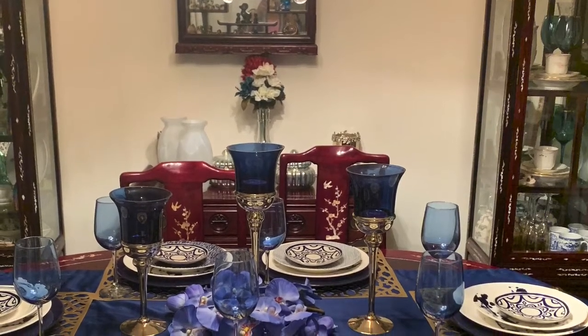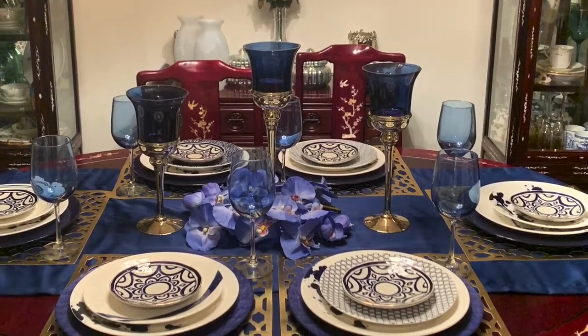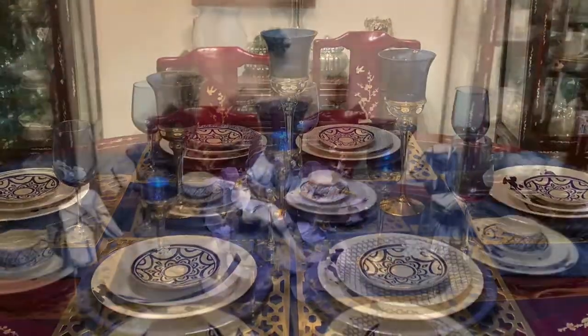And then this picture, I used 3 graduated size candle pedestals.